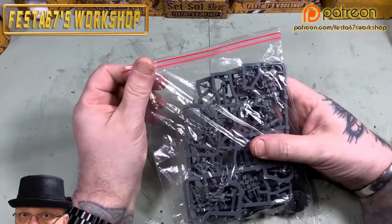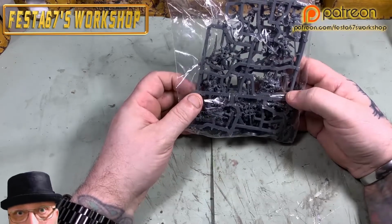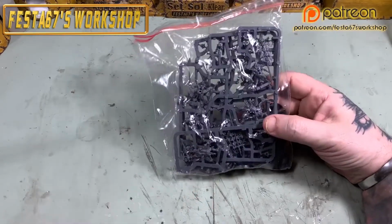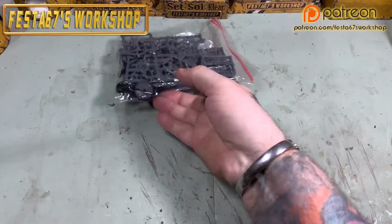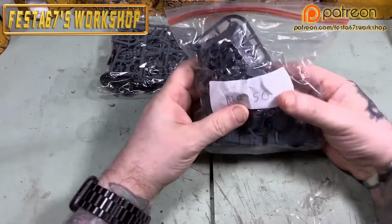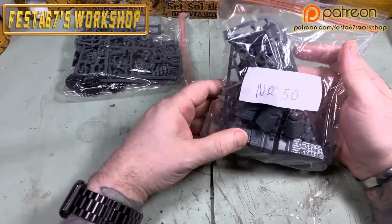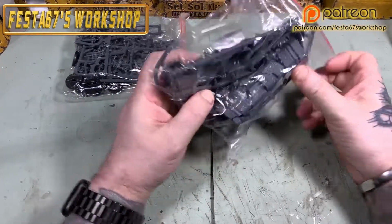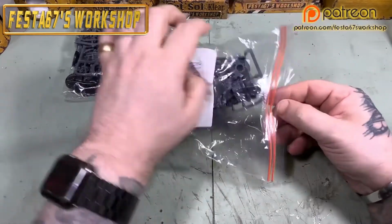So I'm going to sit and assemble all of these, and this will go with my ever-growing Warhammer collection. Oh, nice. Number 50, he says. We've got some terrain-type buildings going on there, peeps. Let's have a look at those, shall we?